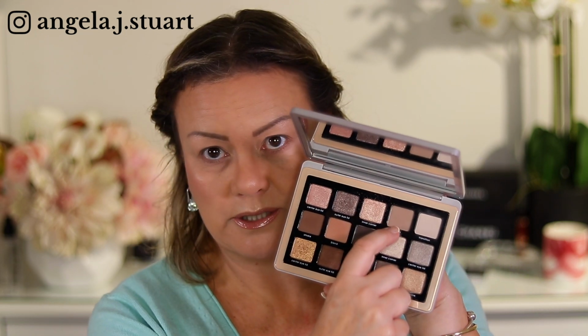Okay, so taking the Natasha Denona Glam palette, you have a really good array of shadows in this palette with mattes, shimmers and metallics, and I'm going to take this shade up in this top corner here, and it is labelled a crease shade. I am going to take my Morphe 504 brush and that crease shade and just dip my brush in very lightly.